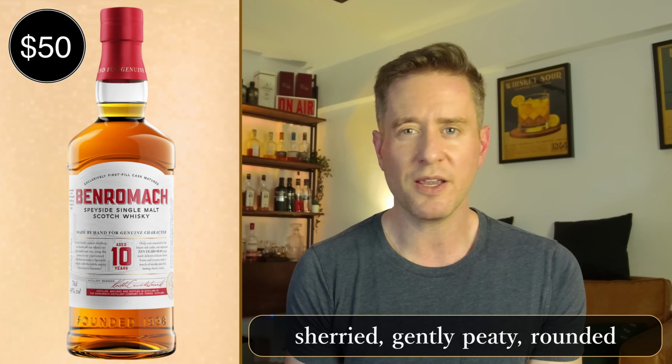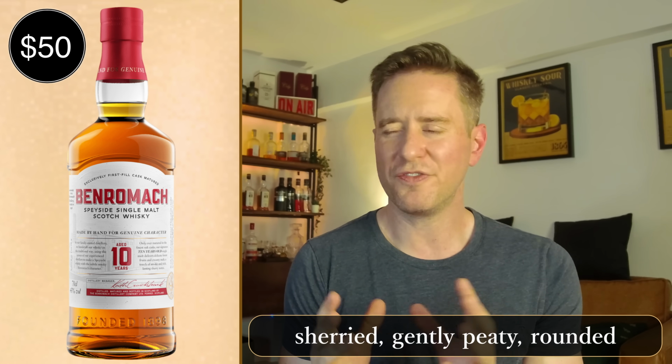And it's got that all-rounder appeal. I would describe this stuff as sherried, gently peaty, and rounded. And this is just one of those very easy to like whiskeys. Granted, on paper, it might sound a little bit generic, but Benromach does have a unique and genuinely delicious profile, and I think it's a great pickup at $50, which is why it's number 7. Benromach 10.